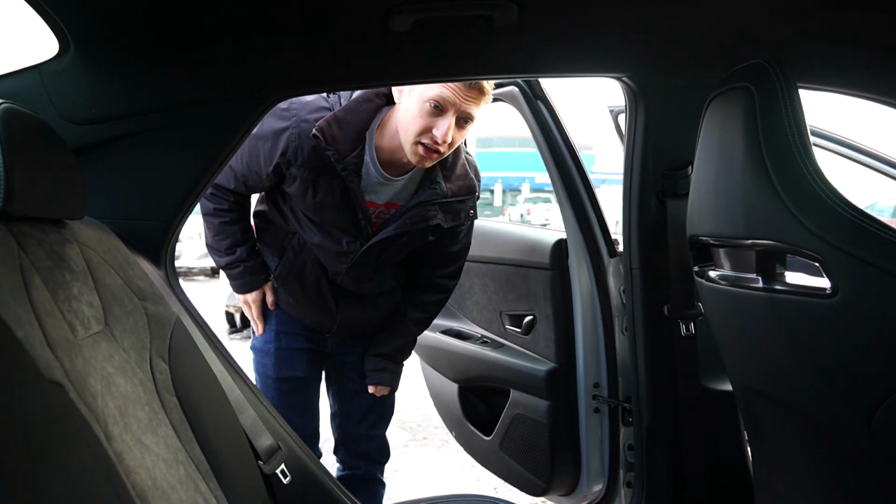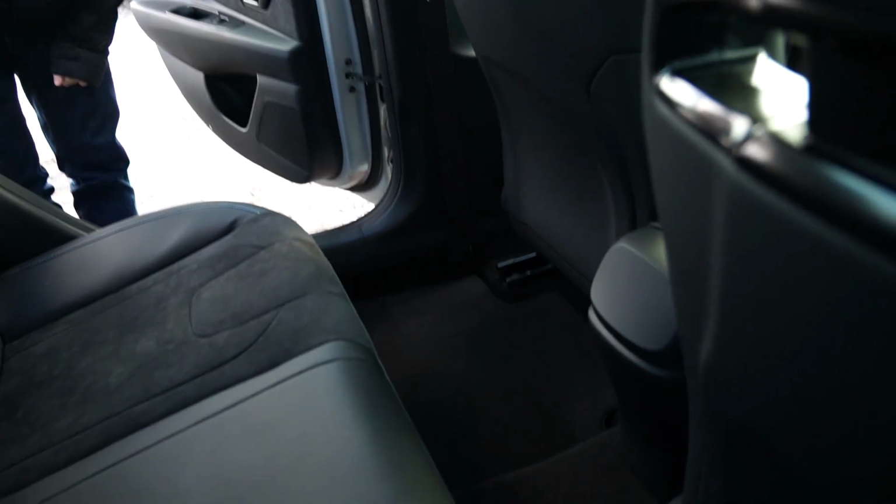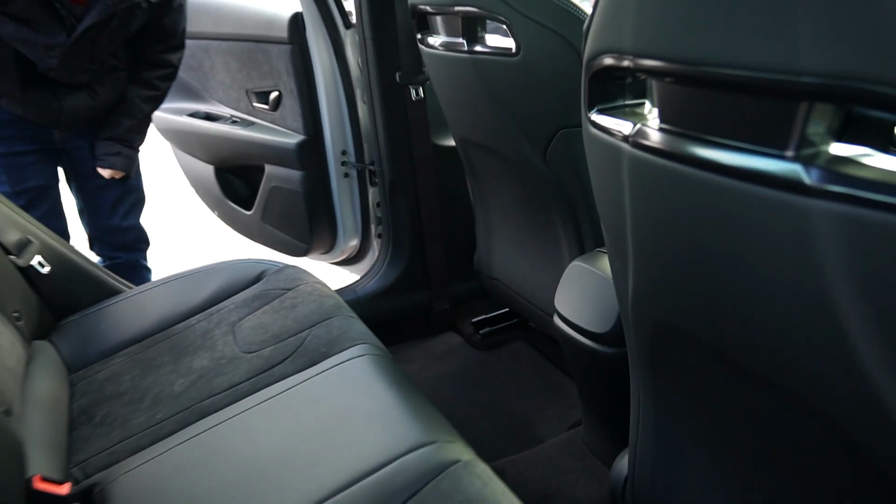Yeah, that's a lot of legroom. For context, I'm 5'8", like 150 pounds, but that is an absurd amount of legroom for, I mean, a small sedan. That is a lot. Yeah. That's sweet. That's pretty crazy.